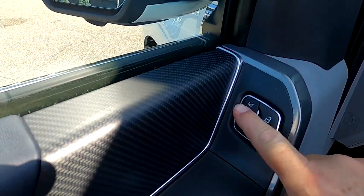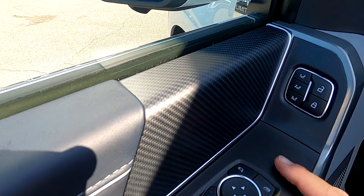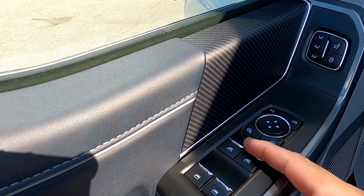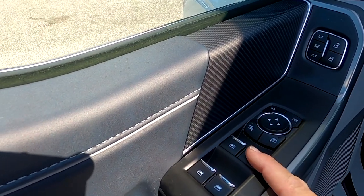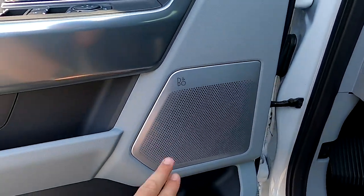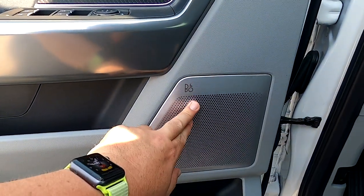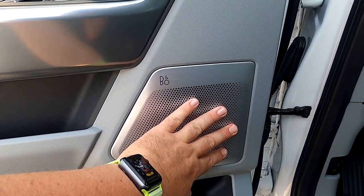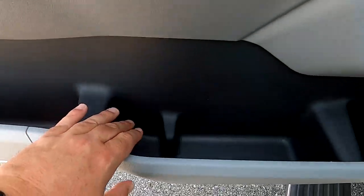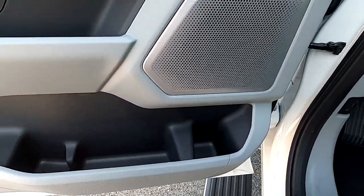And we do have three driver memory with our lock and unlock. We also have our mirror controls here, window lockout, auto one touch up and down for the front two passengers, and power windows for the rear. We do have the premium Bang & Olufsen B&O Unleashed sound system. It has these really nice stainless steel laser perforated grills. Map pocket up here, more map storage down here, bottle holder and odds and ends here.